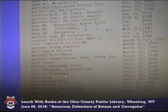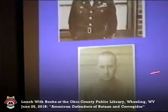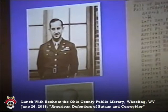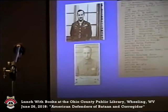This is an enlistment picture outside one of the barracks before all hell broke loose, and this is his POW picture. We have a whole bunch of those POW pictures. Sometimes you look at them and you wonder how they ever survived. So you can take a look at some of these up here when we get up to that point. Doc Perlman survived this.